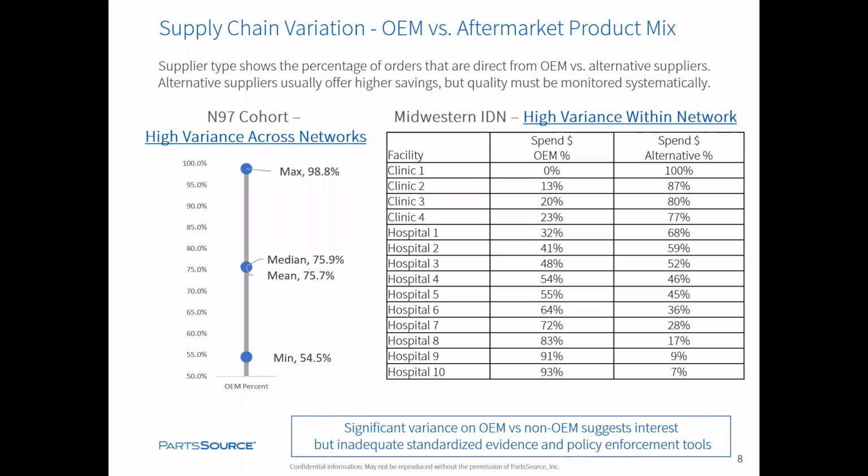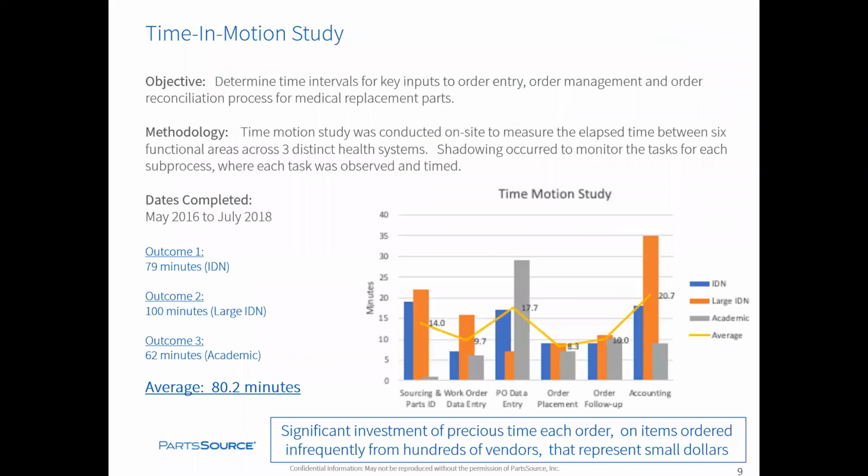thousands of paper-based orders, which are for small dollars, with significant work involved in order entry, order management, order reconciliation, where oftentimes your prices aren't accurate in the first place. Some hospitals are taking advantage of generic products, but there doesn't seem to be a rhyme or reason about when or why. All of that would be just bad news if you weren't spending a lot of time on it. And unfortunately, in the next phase of our study, we executed 3 different time and motion studies with hospitals to help them understand what their own processes looked like.